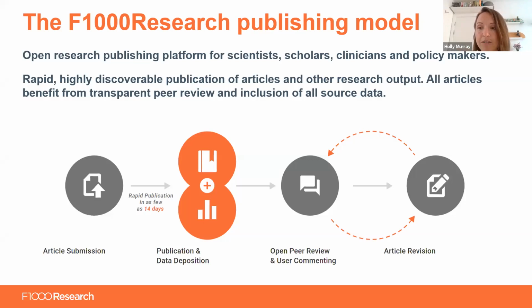Peer review at F1000Research is invited and open. Peer review reports are published alongside the article, and we encourage authors to revise their article in response to any criticisms flagged by the reviewers. And these revised articles are posted alongside the original article with their peer review reports. So as a reader and reviewer, you have access to the whole history of an article.